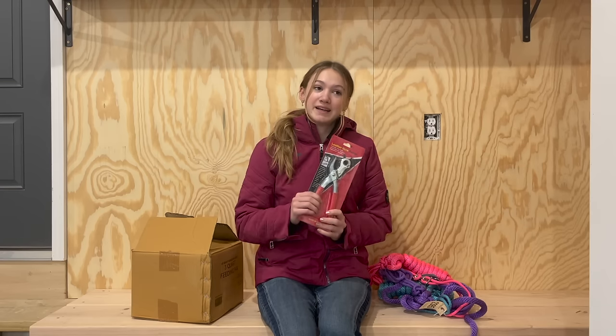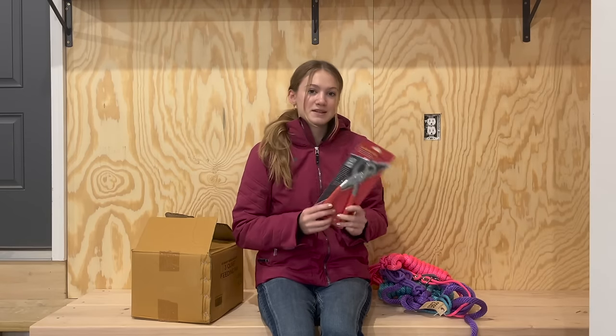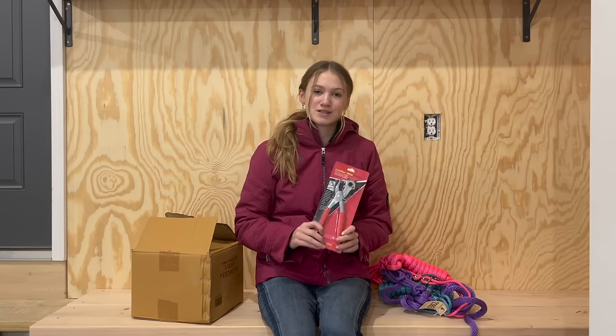Okay, I've been needing a new leather punch desperately because the old one I have is all rusted and it doesn't really work anymore. So I got this one. It was only $3, I think. I think I got it for $3, so that's good.